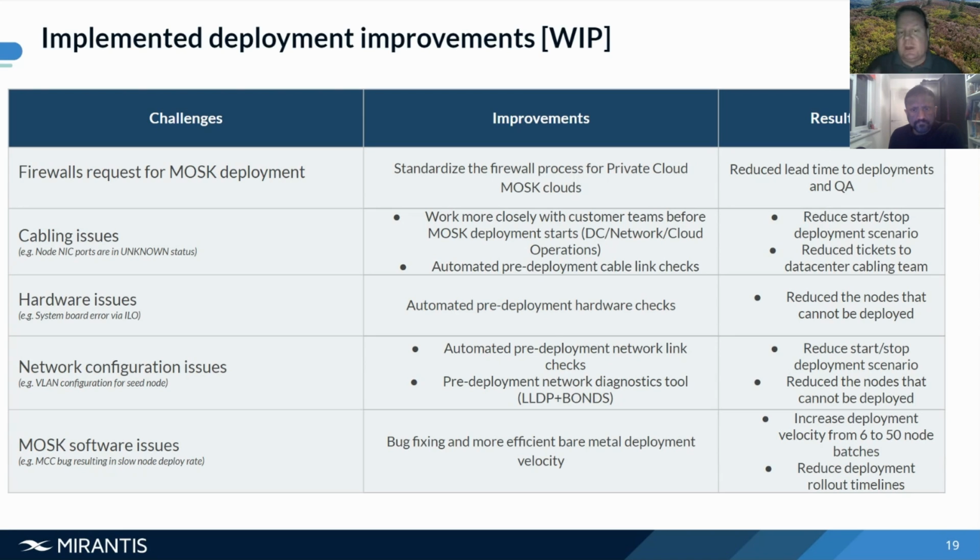For example, if we did not have these automated pre-deployment cabling checks, we would start deployment, and then run into a cable issue. We have to stop, it needs to be fixed, and then again and again. So we have been able to reduce that start-stop deployment scenario, and also reduce the tickets to the data center cabling team. Instead of many individual tickets, before we start deploying, we escalate one accumulated version of what we see, and they look into that and fix it for us in one go.